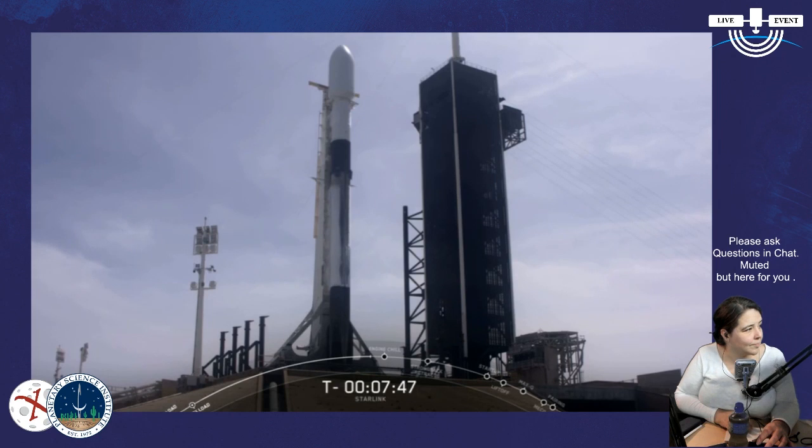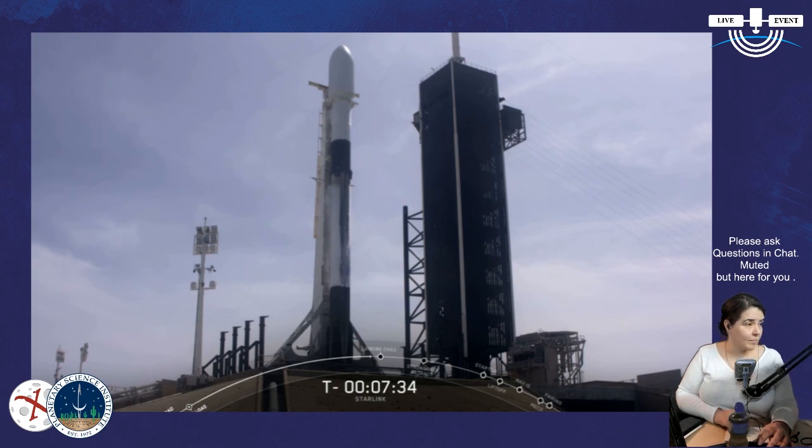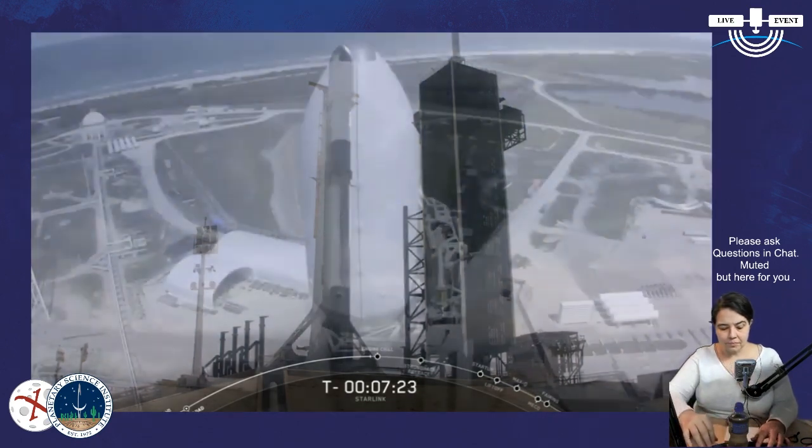Falcon 9 began loading propellants at T-minus 35 minutes. And as a reminder, we use a rocket-grade kerosene, or RP1, as our fuel, and super chilled liquid oxygen, or LOX, as our oxidizer to power the Falcon 9. Currently, RP1 and LOX are nearly fully loaded on both stages, and LOX will continue to be topped off right up until the last minute of the countdown.